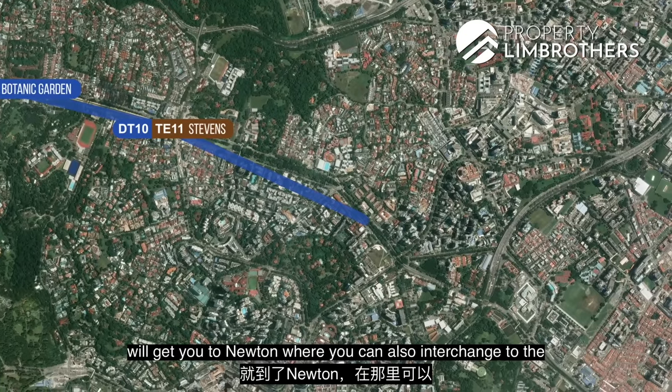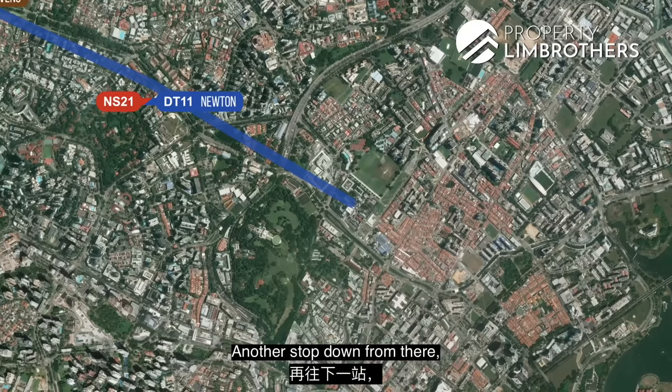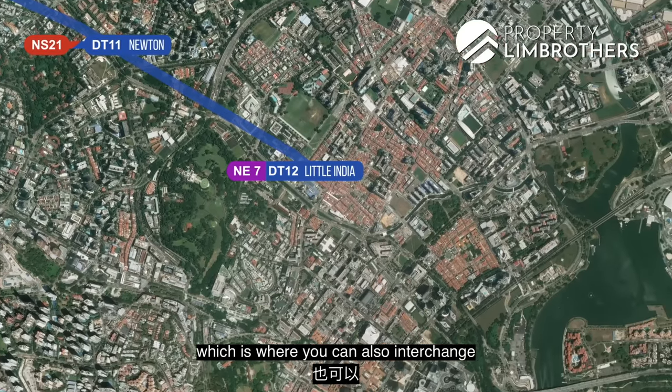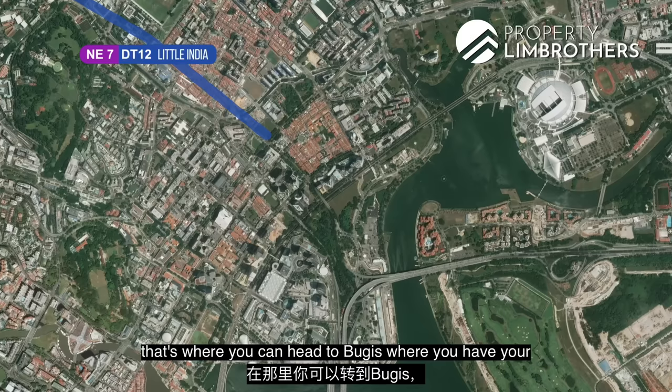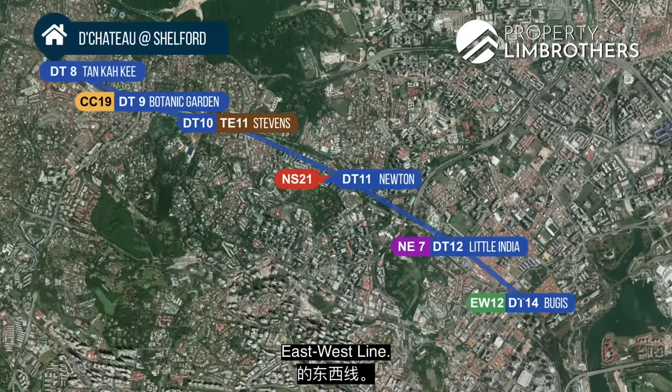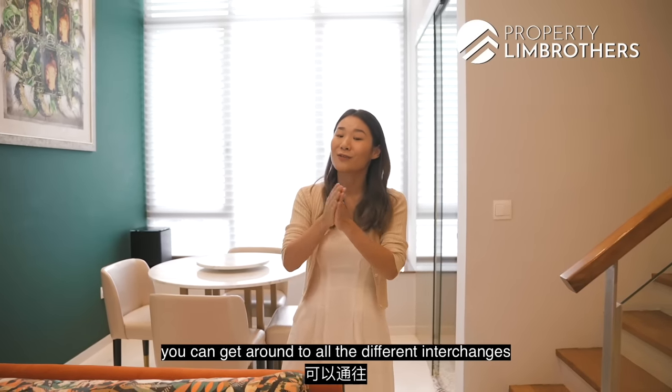Another stop down will get you to Newton, where you can also interchange to the North-South Line. Another stop down from there, you head on to Little India, where you can also interchange into the Northeast Line. And then 2 stops away from there, you can head to Bugis, where you have your East-West Line. So essentially within 6 stops, you can get around to all the different interchanges for your MRTs.